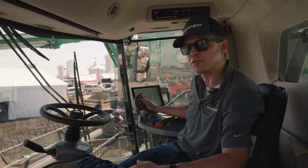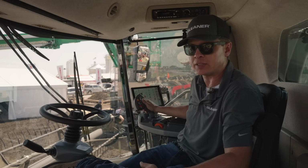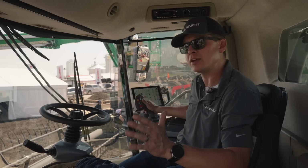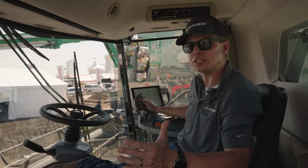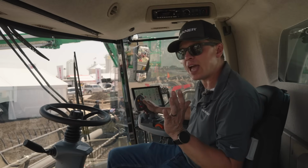So if we have those softer conditions, when we match that with an RWA and the lightweight design of the Gleaner Combine, we're going to be able to get into fields earlier and stay there longer when those ground conditions get a little soft. The other thing, we talked about the brakes. So we have updated the brakes.